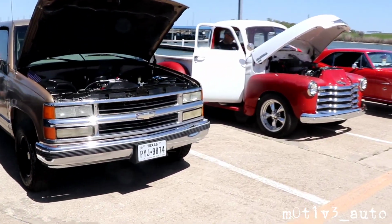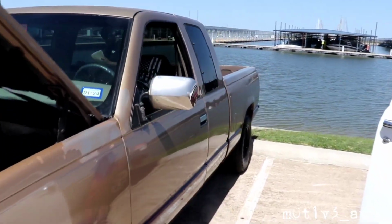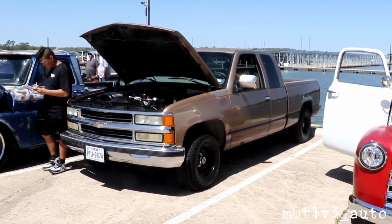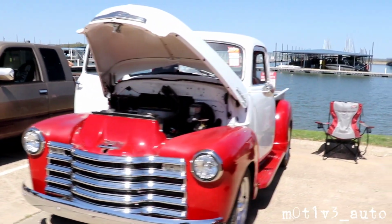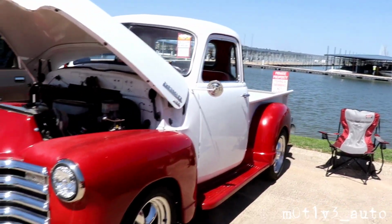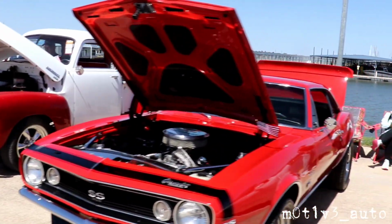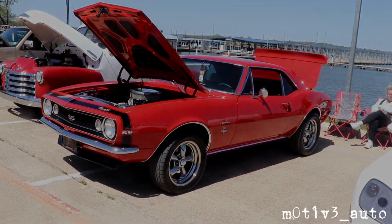I love when people bring stuff like this out. What year is this? It's a 97. That's awesome. I'm glad he brought it. $49, I think. It says. Like I said, we're hitting this hard and fast at this point. It's kind of late. So we're just kind of hitting it hard and fast.